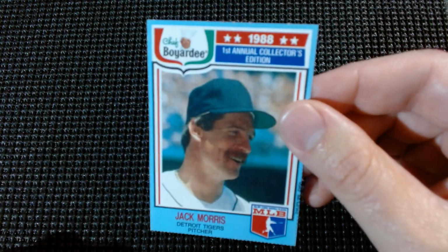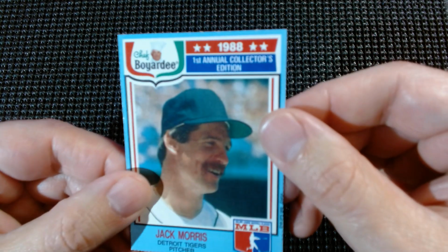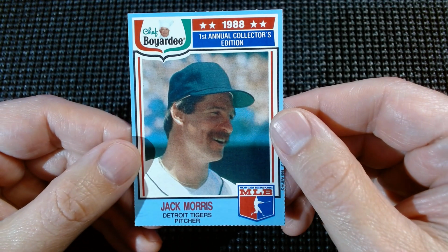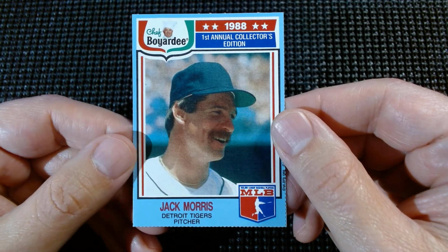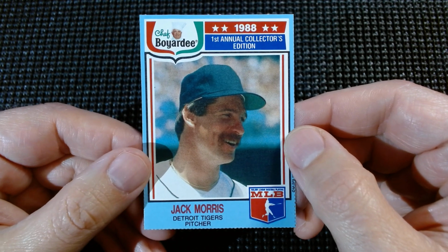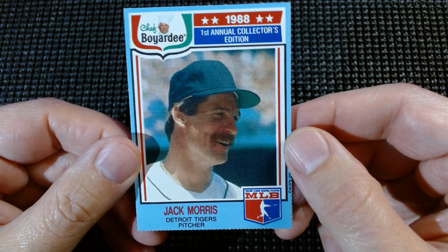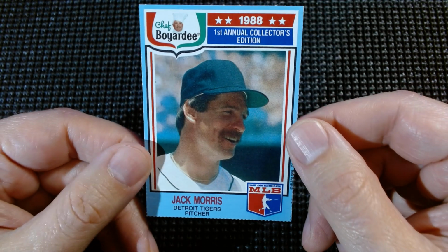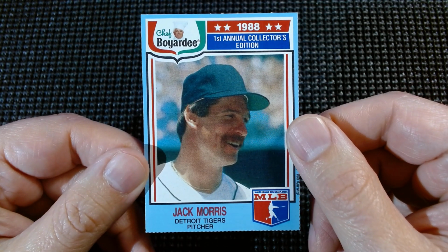Yeah, there you go, Junk Wax Hero. There's your boy Jack Morris. I know you're a big fan of Jack Morris. I think you've started collecting his cards. I think I heard you say earlier today. So that's one Jack Morris card you might want to look into getting. Since you're collecting his cards, you might not have known about this one.